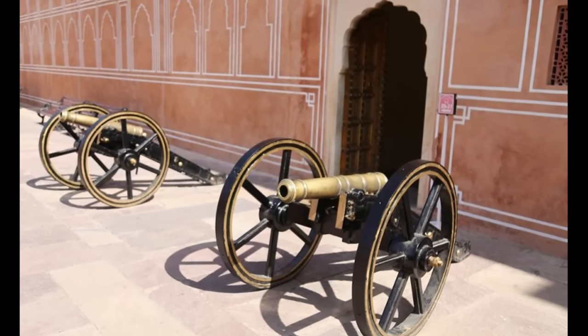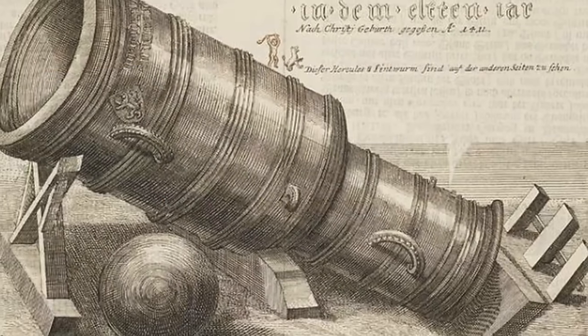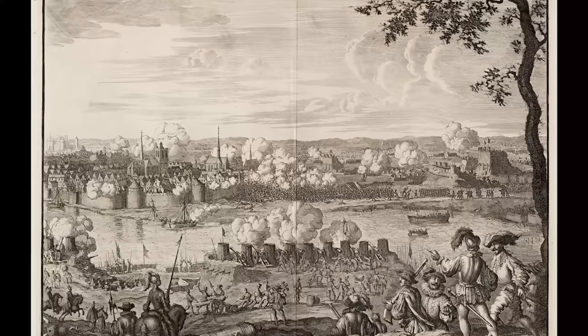The cannon was birthed centuries ago, and its exact origins are shrouded in mystery. What is known is that gunpowder itself was developed in China as part of the Fire Lance. But no matter the country that birthed the cannon, what is certain is that for nearly 1,000 years, it has been the original weapon of mass destruction.